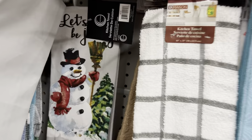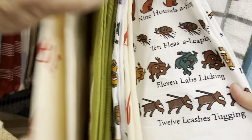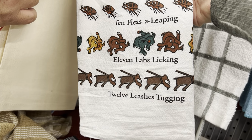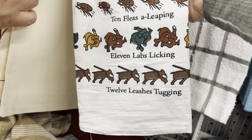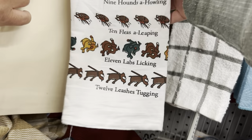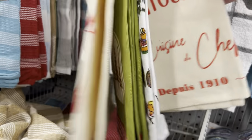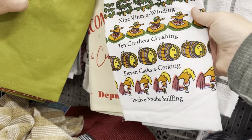Christmas ones. Oh yeah, there's Christmas ones already. And you know what? They're nice quality. What's that one? Oh, it has 9 hounds, 10 fleas, 11 labs, 12 leashes tugging. Oh, that's 12 dogs at Christmas. Yeah. I don't know what that one is.